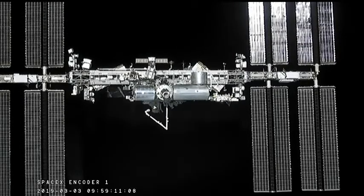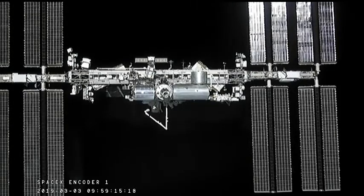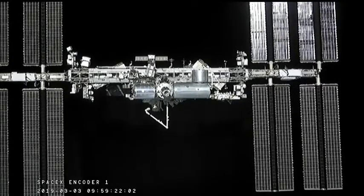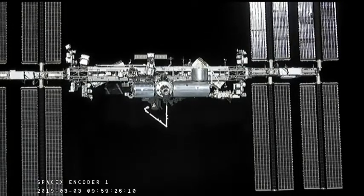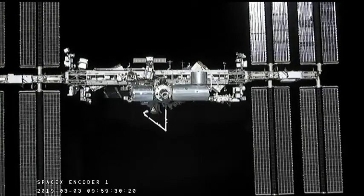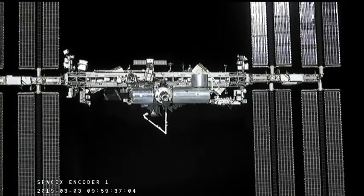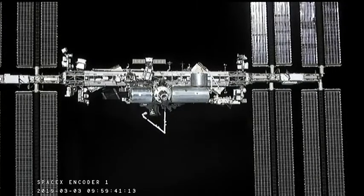Yeah. All right, we should be less than a minute to waypoint one. Just a reminder, that keep-out sphere that we just crossed is about 200 meters away from the station in all directions, about the length of a city block. And waypoint one is only 150 meters away. So we're just cruising in on those last 50 meters to waypoint one. The space station continuing to come into higher and higher resolution view. Again, this is a camera from the Dragon spacecraft looking at the ISS.